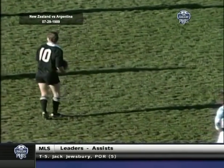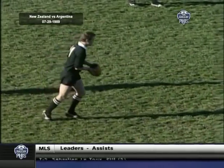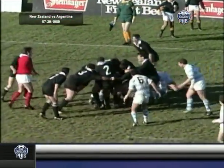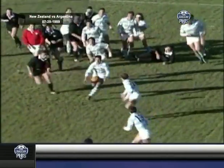24 minutes gone in the first half. 9-all the score. Argentina playing with the advantage of the southerly breeze. Another good kick-off by Grant Fox, enabling the All Black forwards to get there. Controlled by the All Blacks, 5 metres out from the 22. Ball falls loose. Here's Gomez. Madero.